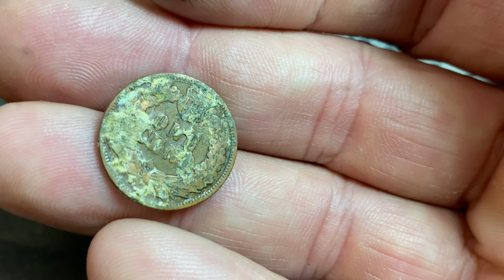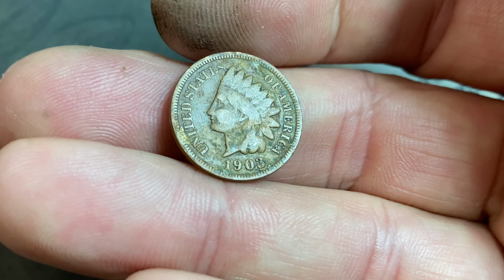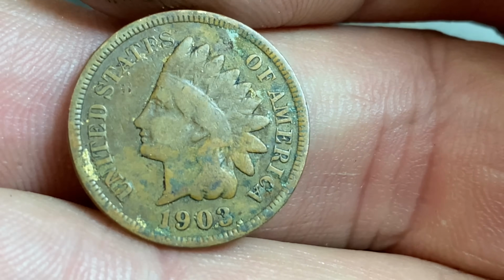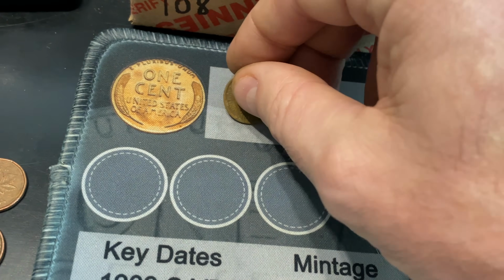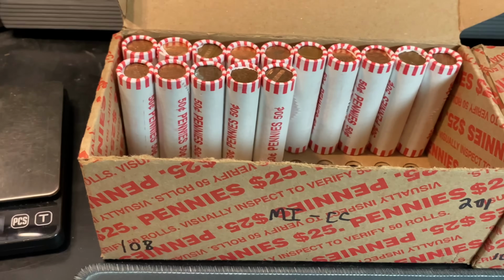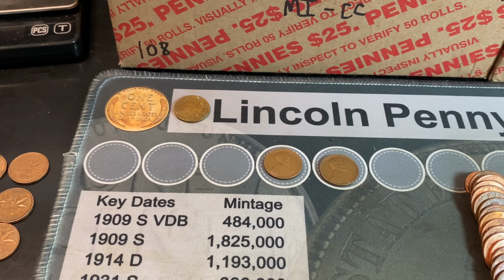And it does have some corrosiveness on it, but you know what? I will take an Indian head cent found in circulation. Was not expecting that in this box. We have not found a lot of old cents, but a lot of copper cents. 1903 Indian head cent found in a roll. Been a while since I found one of those, and that's an exciting find. 15 rolls plus this to go. Indian head cent on the board.